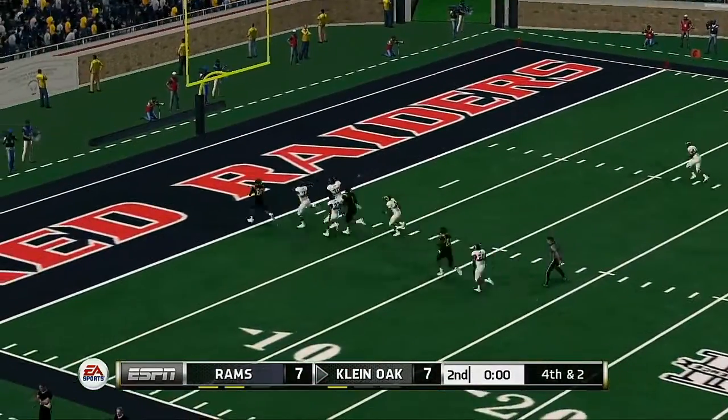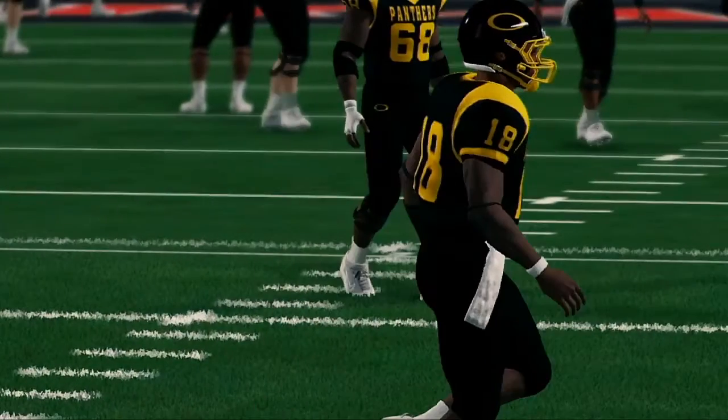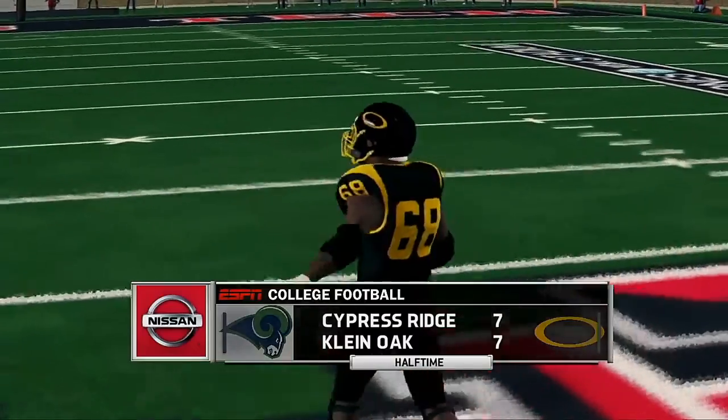Going long. Almost picked off. So at the end of the half, we get a tie game at 7-7.